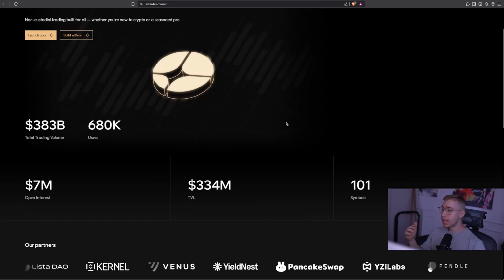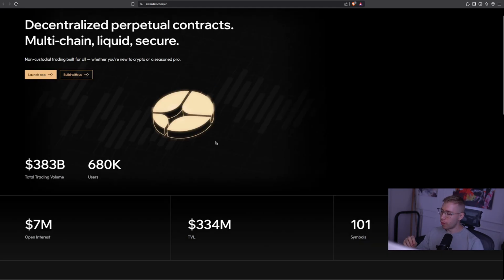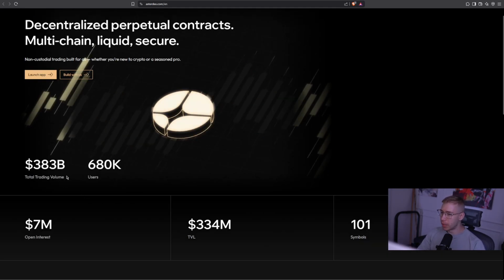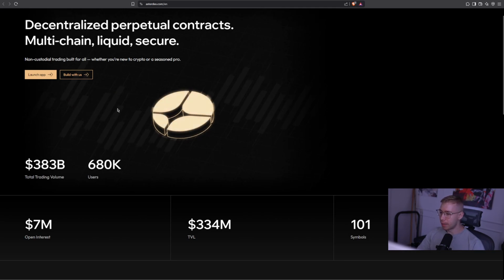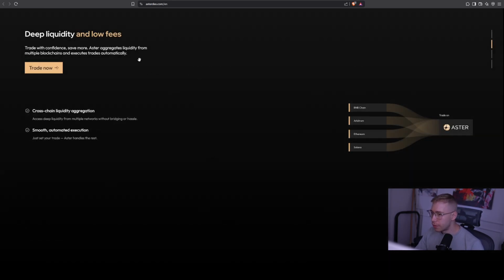You know, they're sitting at close to $400 billion in total trading volume alone, with almost 700,000 users so far. I wouldn't be surprised if this goes to like 500 billion and a million users in the next couple months alone. Partner with Kernel, Venus, PancakeSwap itself, YZ Labs, allowing for deep liquidity and low fees, while also having cross-chain liquidity aggregation available, so everything as shown over here floods into Aster, making it smooth, automated, and they handle the rest. The easier it is to get into something, the easier it can scale.